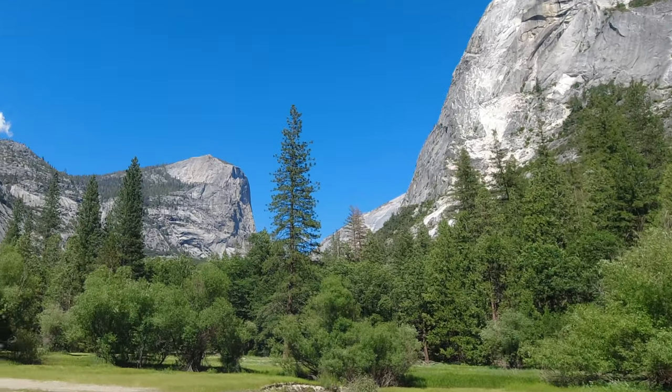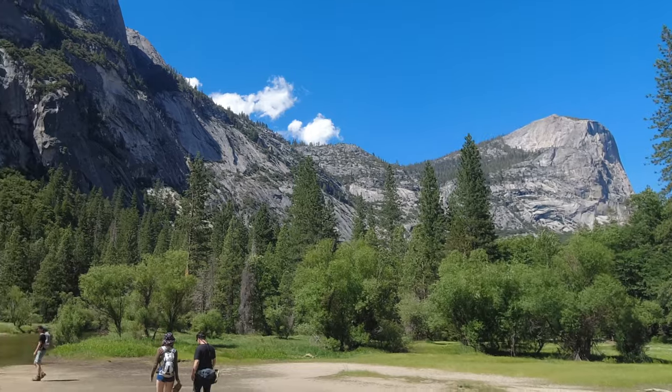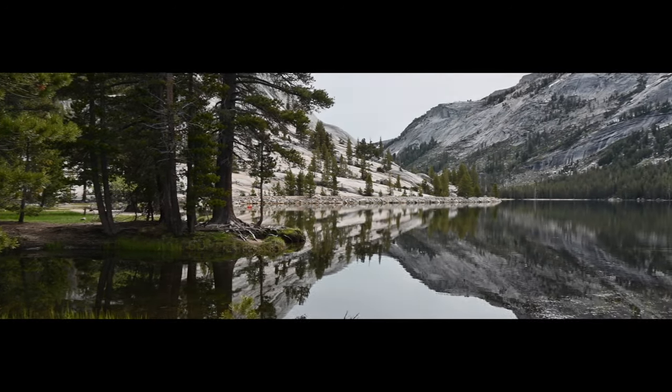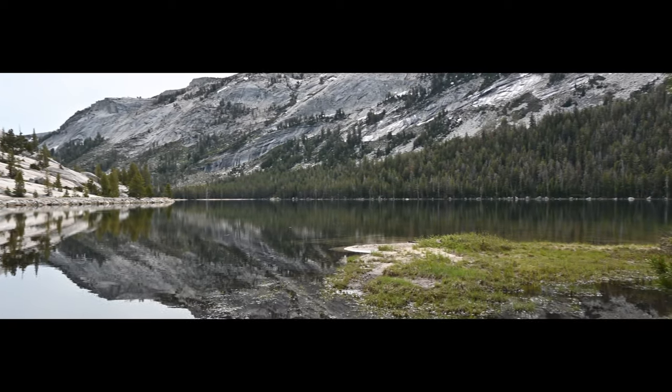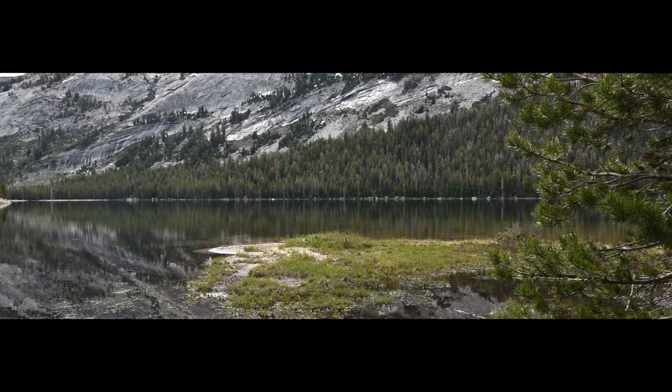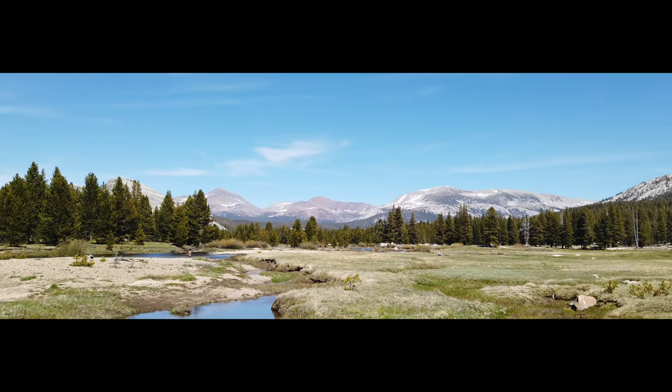This definitely has an alpine-ish feel to it. It does. Well, not quite alpine at this elevation. A future episode takes us to the high country, over 8,000 feet, with all its splendid alpine beauty, Tenaya Lake, and Tuolumne Meadows. But that's for another day.